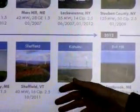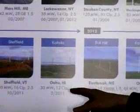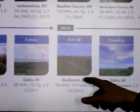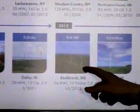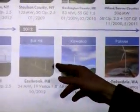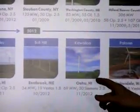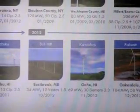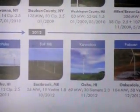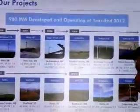16 2.5 megawatt machines. Then we built one in Kahuku on the island of Oahu. Same type of machine, just fewer of them, 12 of these. We just finished a project in October in Bull Hill, Maine, which is down east Maine, on the way to Bar Harbor. This is at about 450 feet in elevation. Then another one on Oahu called Kauailoa, the largest wind project in Hawaii. And we just commissioned one in December in Palouse, in southeast Washington State. I've been involved in almost all of these projects except these two, which were before my time.